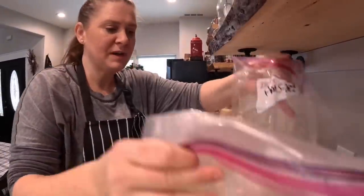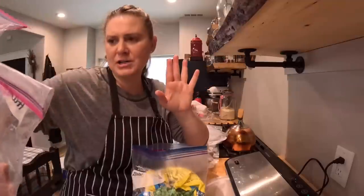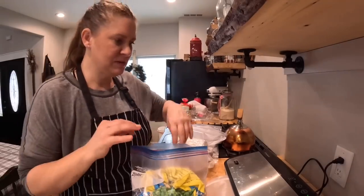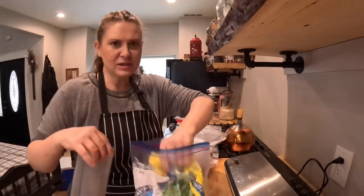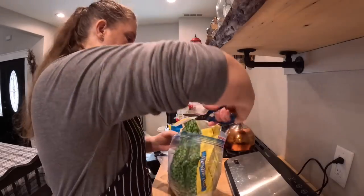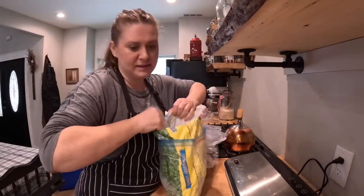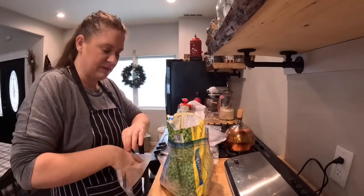Okay, so I'm just working on some sealing things. See how this ham is starting to get kind of frostbitten. It's from 5/22. I think it's still good, but I would like to use it this week. The other thing is these giant Costco bags of vegetables. They save me a ton of money. However, they are a mess after you open them. So I thought I would try a couple of different sizes.